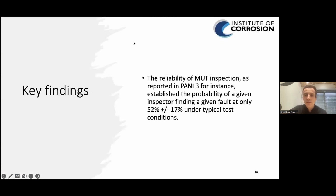So the key findings from one of these studies: the reliability of manual ultrasonic testing inspection, as reported in the Program for Assessment of Non-Destructive Testing in Industry 3, for instance, established the probability of a given inspector finding a given fault at only 52% plus or minus 17% under typical test conditions.